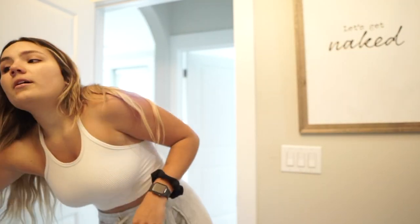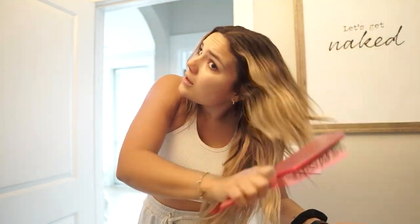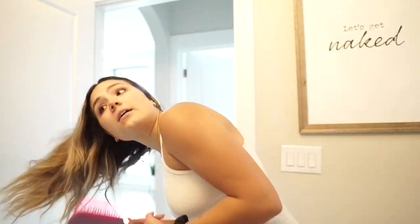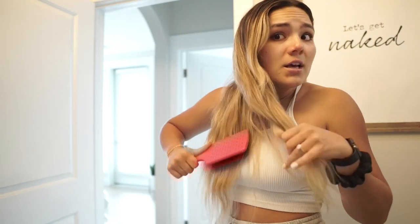Okay, so I just pulled the front pieces back and I thought it was really cute, so I'm gonna just do that again. So first, I'm just gonna brush my hair out. So today's plan, I don't really have any content that's due or anything for the rest of the week. I just have content that's been approved to post.